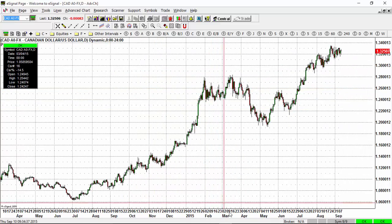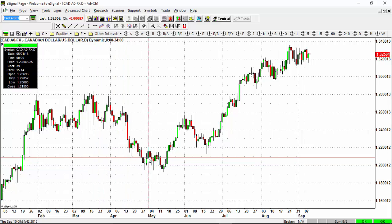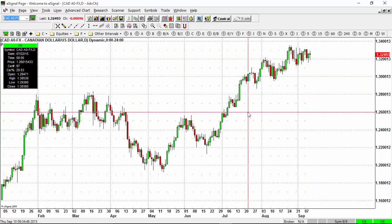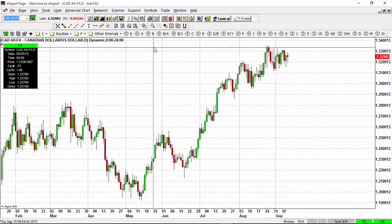Similar situation with the Canadian dollar. We had a very good uptrend that started in April, and it lasted all throughout the summer essentially. But the market is ripe for a pullback at this point in time.